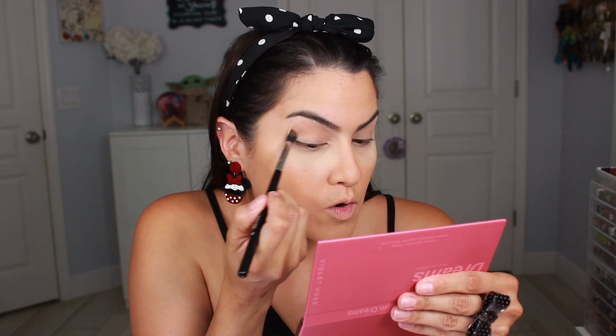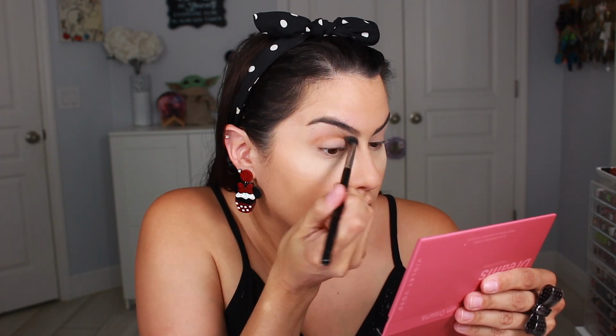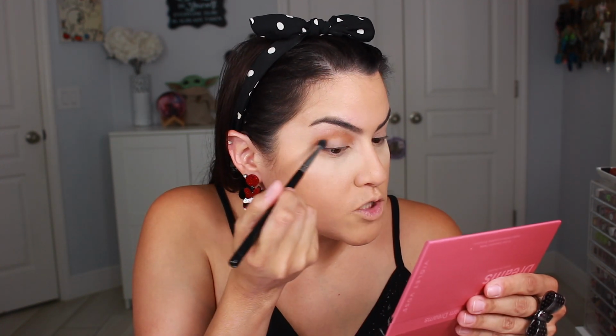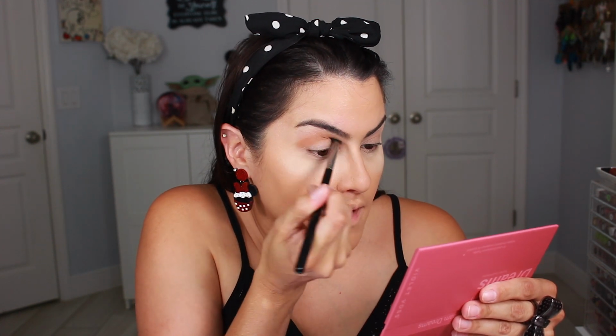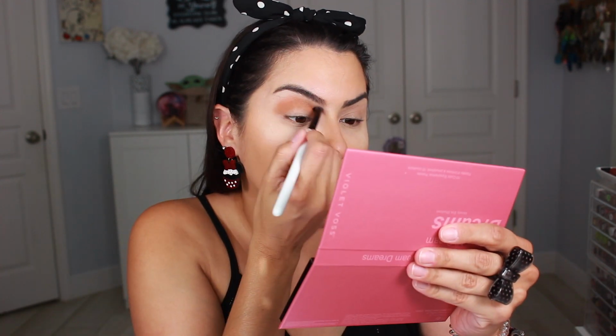As always, I'll do one eye on camera just because it's easier for me to edit. But these are very pigmented. I like the way they blend. I've never had any issues with Violet Voss's shadows. I'm surprised that it's not more popular than what it is, but they come out with a lot of cute little palettes. I feel like they need to do better on packaging, because a lot of people are a sucker for packaging, especially myself. I like when something is cute and has a theme to it, and a lot of their palettes are just very simple cardboard with just a name. It doesn't have anything wowing to it.